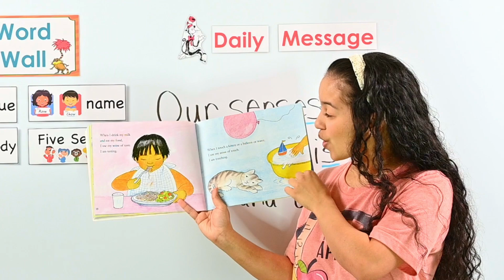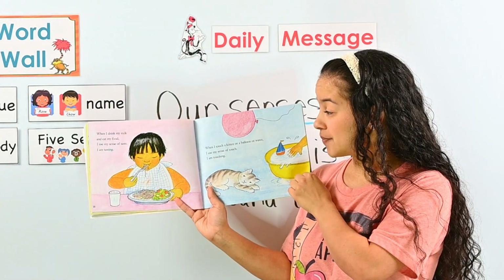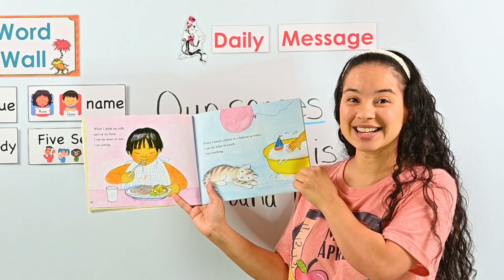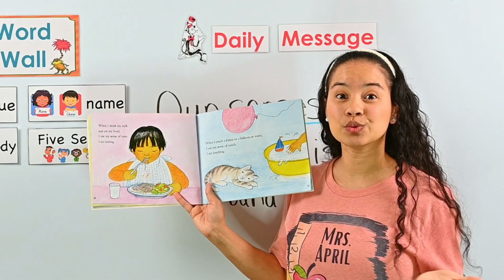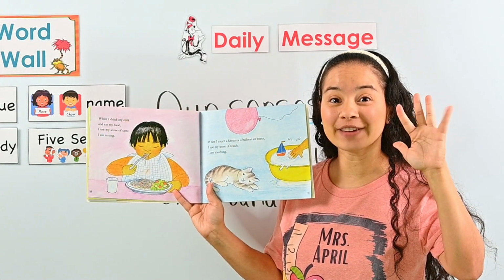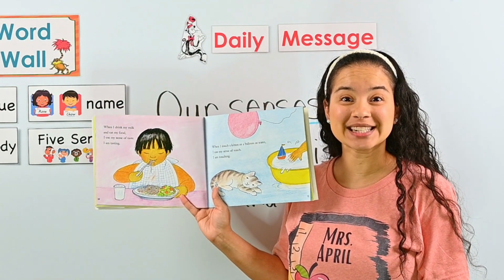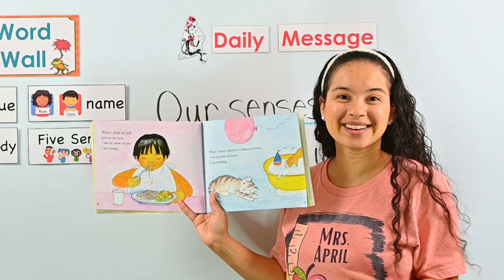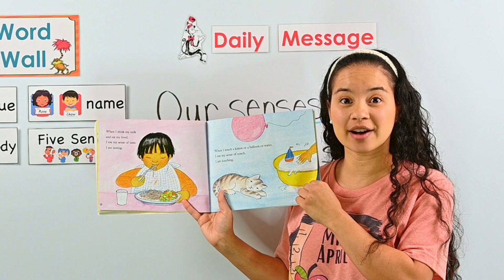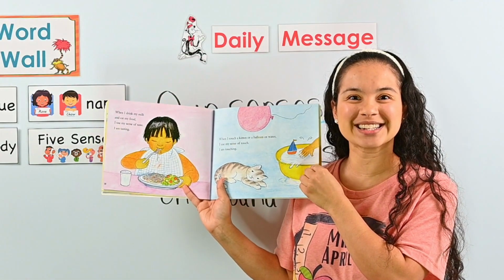Perfect. When I touch a kitten or a balloon or water, I use my sense of touch. I am touching. What do you use to touch? I use my fingers. We can also use our feet and our toes to touch if we don't have shoes on. We can use lots of parts of our body when we touch stuff. Our skin helps us to feel what we're touching.